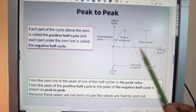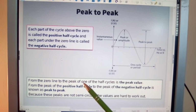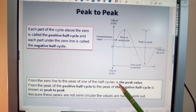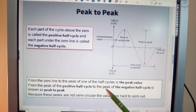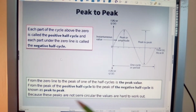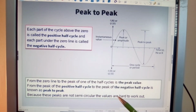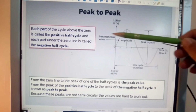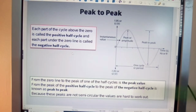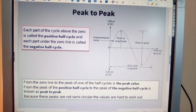maximum value, periodic time. From the 0 line to the peak of one of the half cycles is the peak value. From the peak of the positive half cycle to the peak of the negative half cycle is known as a peak-to-peak value. Because these peaks are not semicircular, the values are hard to work out, but we've done that before by putting lines of calculation, and you've seen this already on one of my videos, so please refer to that.